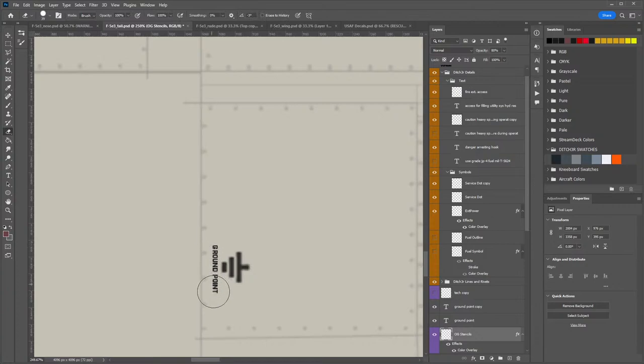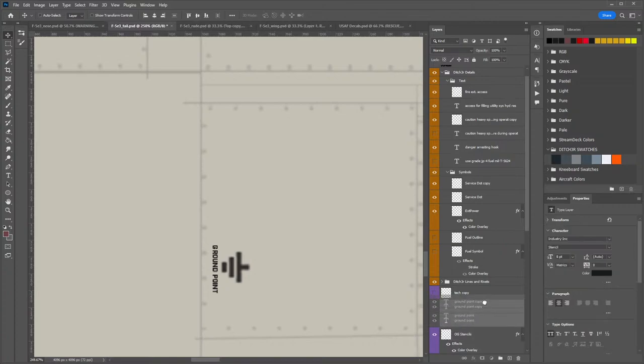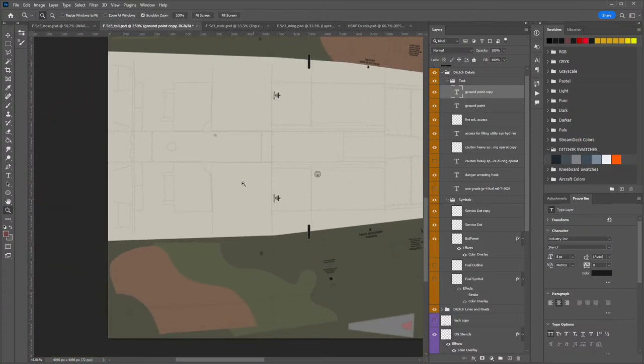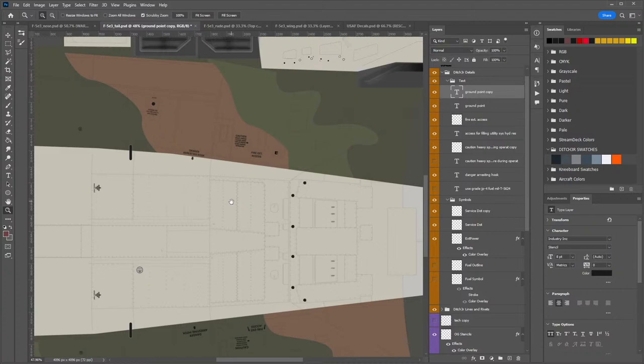Detailing is probably pretty boring to watch, I'm not gonna lie, but it's one of those things that, oh, these need to be up here. It's one of those things that can really make it stand out. Get those in there.